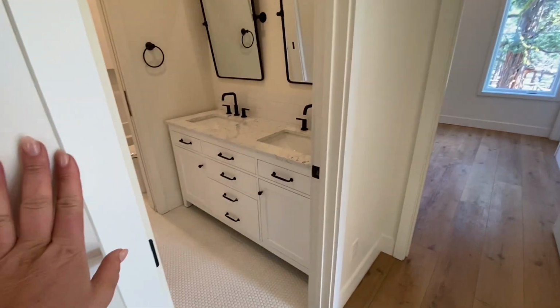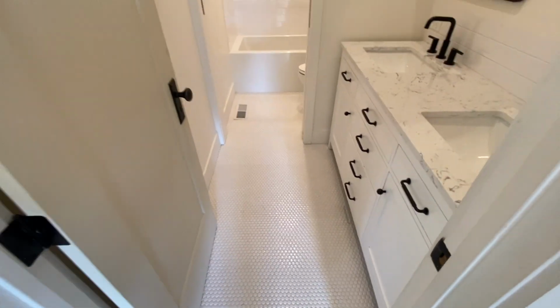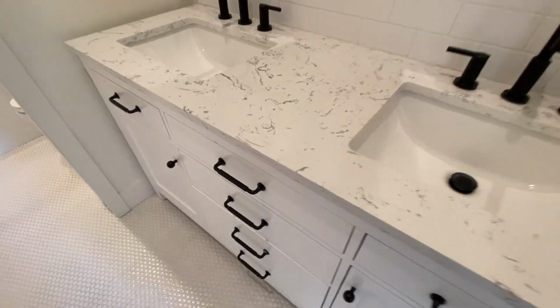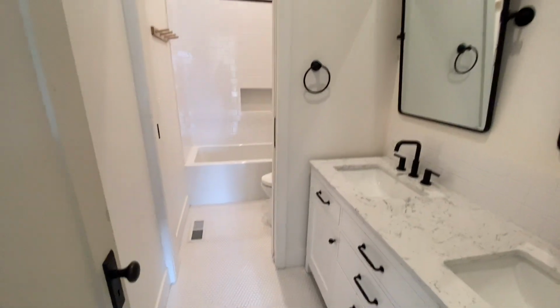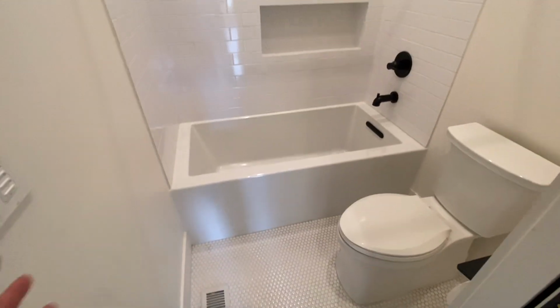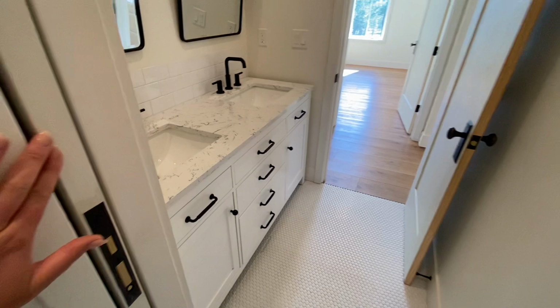So here we have 2 bedrooms and a full bathroom, which would be the kid bath, the child bathroom, because we do have a guest bathroom off the hallway. Once again, similar materials, very thoughtful, being used throughout the home. We have a pocket door.